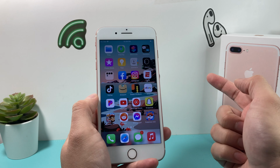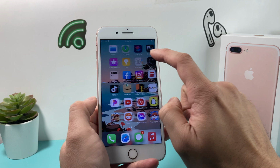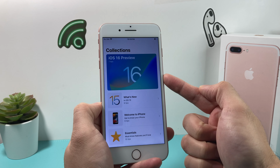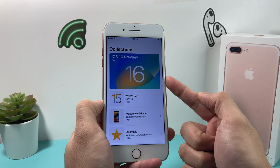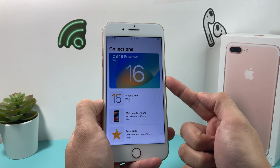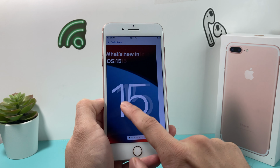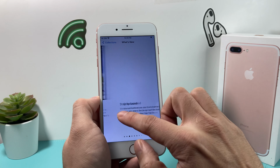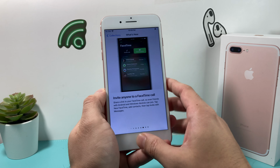Now, let's talk about the next thing, which is going to be important for this phone and probably a deal breaker, and that is the software on this phone. As you can see here, it says iOS 16 preview, but unfortunately, the iPhone 7 Plus or the iPhone 7 is not supported on iOS 16. It only gets iOS 15. That's the latest update you can get, which was released a year before, and you can pretty much take advantage of most of the features on iOS 15.